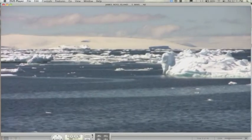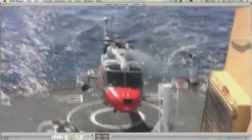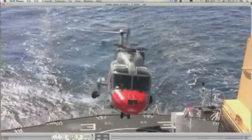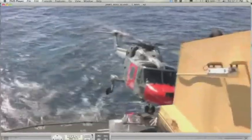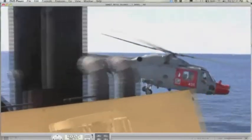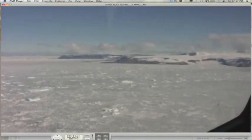So this is the project. This is how we got to the site. We went in by a British Navy ship, HMS Endurance. And we went in that way because the Endurance has these two Lynx helicopters operating off the back, and that's how we got the seven people who were working on the island and also the 8 tons of equipment that we had to take with us up onto the island, and then got all of the people and all the equipment back out at the end of the season.